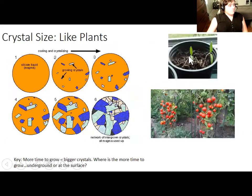And this is what I mean with the plant analogy, sort of. Crystals need time to get big. Remember that the actual starting magma isn't going to have minerals in it. Minerals are going to solidify from the magma, from the melted material. And over time, more crystals are going to form, but they're also going to get bigger as they add more material to them.